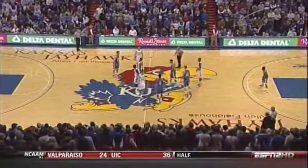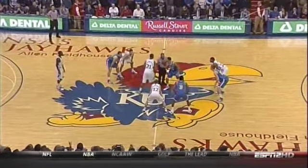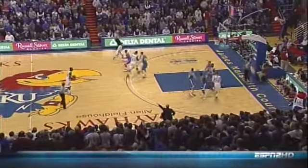Start. We'll see Josh Smith early. It'll be Marquise Morris jumping it up against Tyler Honeycutt. Kansas in the white, UCLA in the blue. And Reed controls it. It's Kansas basketball.